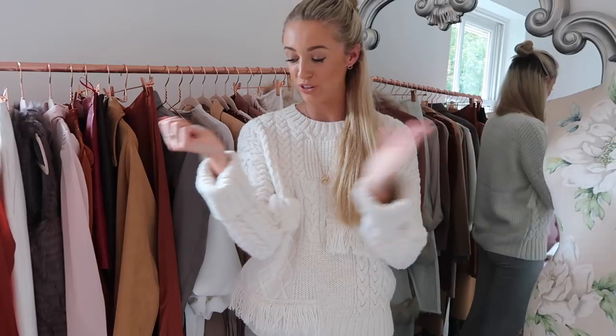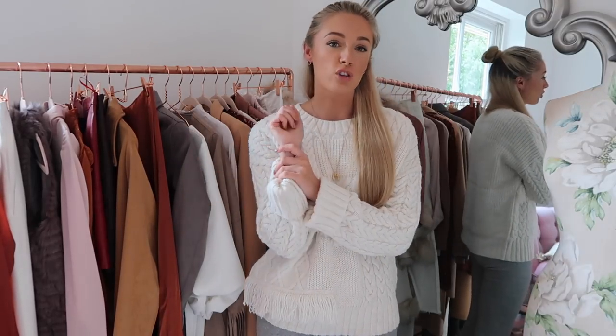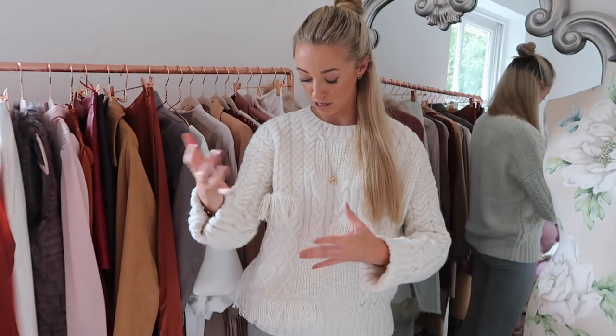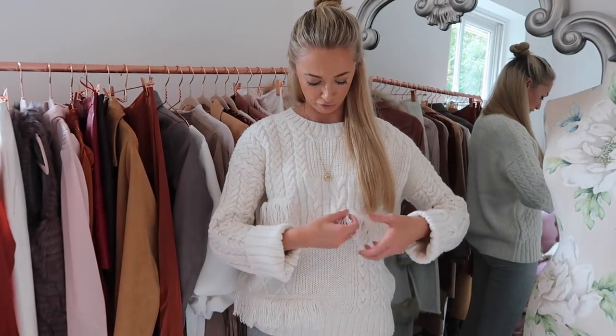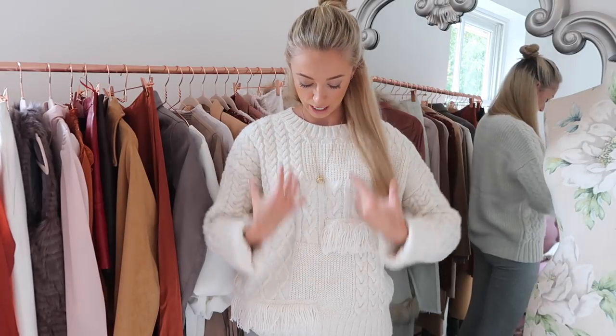Speaking of which, this one I was going to talk about when I talk through the New Look bits. This is from New Look. I think it was about £27 and I am in love with it. It's a typical cozy chunky knit, but then you've also got these kind of frill, just basically wool hanging down from it, and then you've got this cable knit detail. Love it with a simple gold necklace.